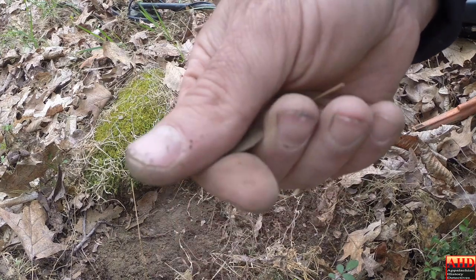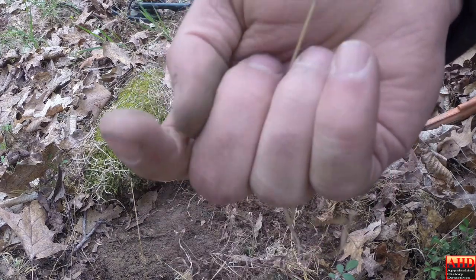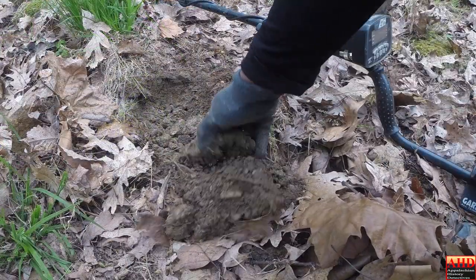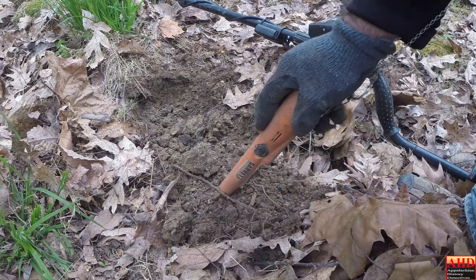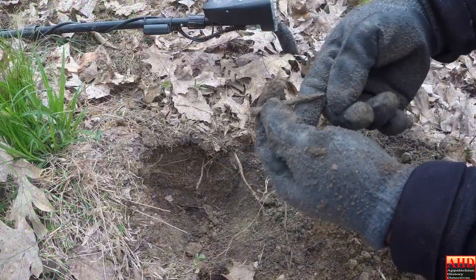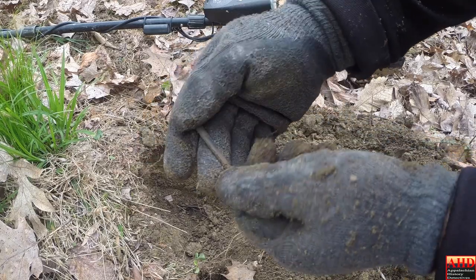Yeah, it's better than mason jar lids. All right, not bad. Let's keep going. Got a hit in here. Don't know what it is yet. It's in here somewhere. Okay, it is. That's actually a square nail. And it is in good shape.